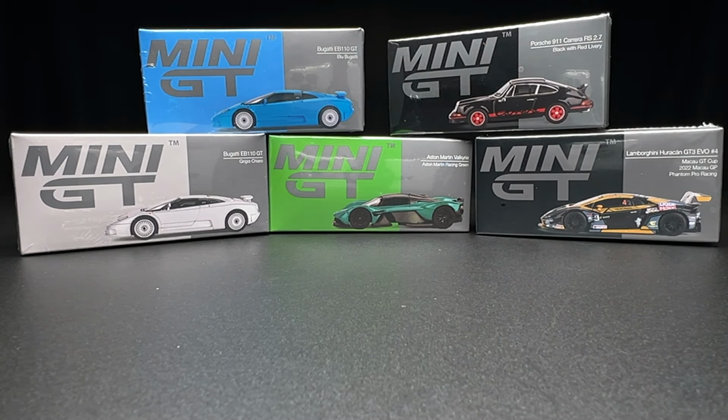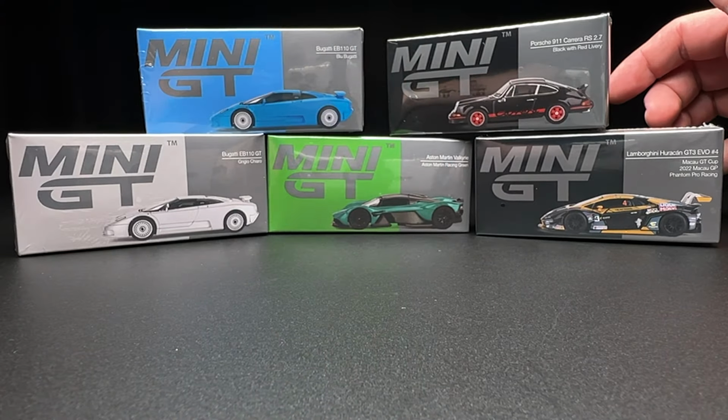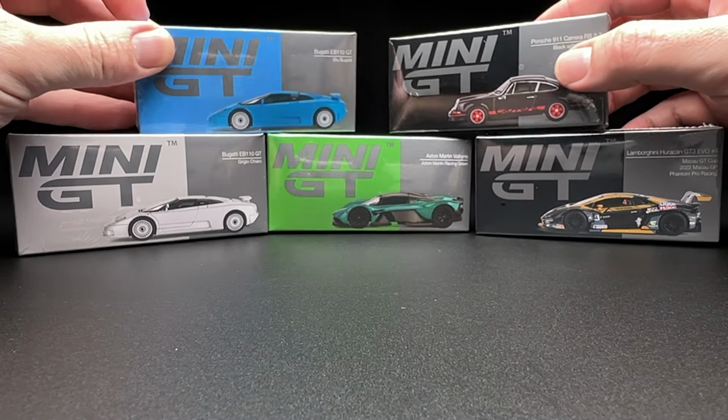Most excited about that Bugatti EB110 GT. That's been a casting, I think that was announced a long time ago, and we finally got it here. So I'm excited for that one. We'll do those two last, of course. We're going to save the best for last, or what I think is going to be the best for last. And we've also got this Aston Martin Valkyrie, which I believe is also a brand new tooling from Mini GT. I don't think they've released that at all.